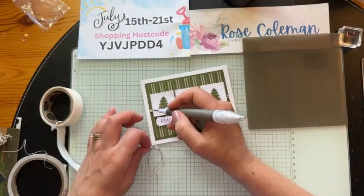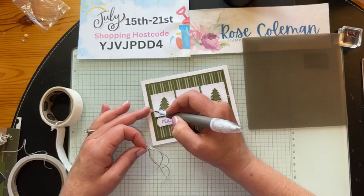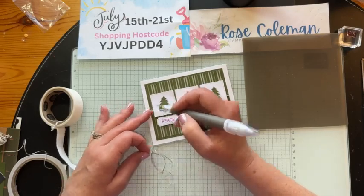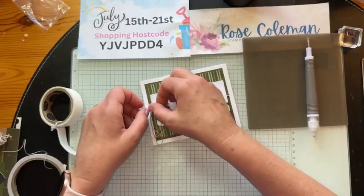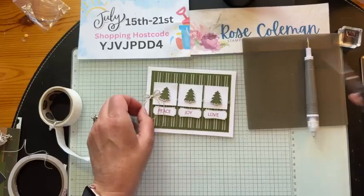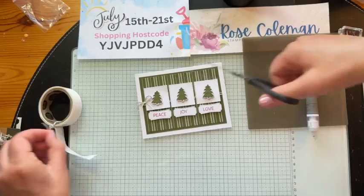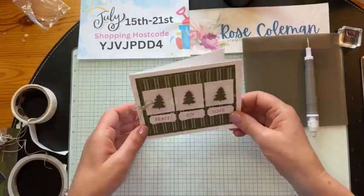I'm actually going to put the glue dot where I want this bow to sit. So I want my bow to sit right there. So I'm putting my glue dot there. And then I'm going to take the knot and press that down into the glue dot. Make sure it's stuck good. And then you can trim your ends. So trim your ends like this. Look at that. Isn't that fun?